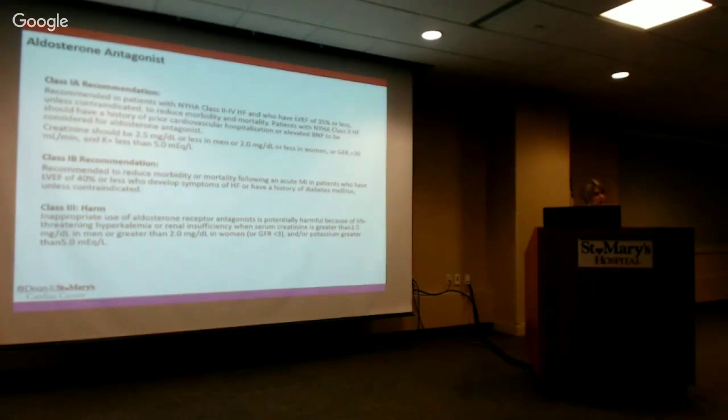The aldosterone antagonists, so again, spironolactone, eplerenone. Again, this was new from the 2009 guidelines to the 2013 guidelines. It's now a class 1 level A recommendation for patients that have class 2 to 4 heart failure and have an EF of less than 35% to reduce their morbidity and mortality. People that have class 2 heart failure should have a history of either prior cardiovascular hospitalization or an elevated BNP to be considered for this medication.